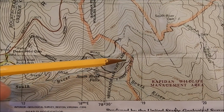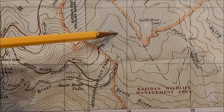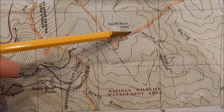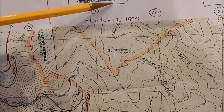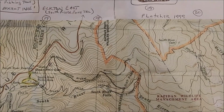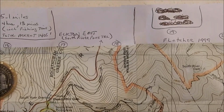There are some other wider loops. When you get up to here, for example, you can turn right and you can continue down this way to the east along the fire road. And it goes off the map here, but basically you can come up here, visit South River Cemetery, follow this on up to the old Pocosin Mission ruins, and eventually back up towards Skyline Drive and get on the Appalachian Trail way up here to the north and come back down this way. That's more like a 10-mile loop. So there's at least two different loops you can take here. And that was the hike for today.